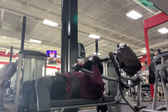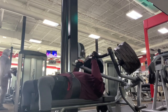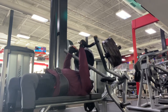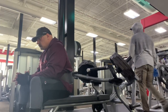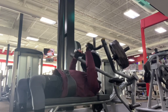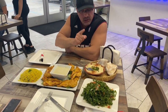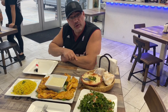Place here. Kale salad. I'm gonna have that, some hummus, some grilled chicken, and some rice. That's gonna be my post-workout meal for today.